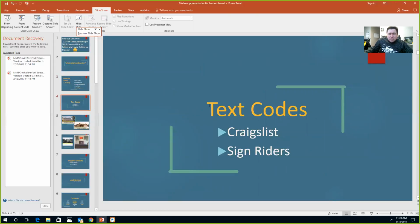But on the text codes, you can essentially put those codes out there on sign riders. You can put them in Craigslist ads. I use them sometimes in Facebook ads to generate mobile tours of your property, where folks will text in, and in return, they will receive a mobile tour on their phone. Guess what? When they do that, you ultimately have their phone number. So you can, of course, follow up from there.